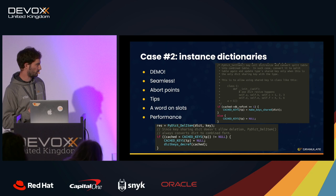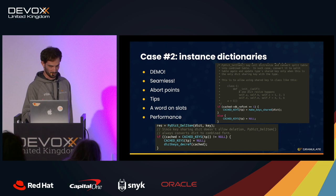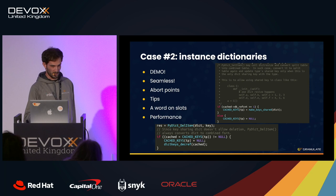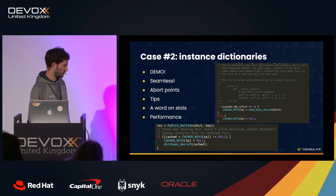Ever since the key-sharing dictionaries were introduced, I personally think that slots are a waste of time. This optimization is seamless, and with slots, you actually have to define and keep maintaining the list of used attributes. Slots do behave a bit better memory-wise compared to key-sharing dictionaries, but the difference is not significant.